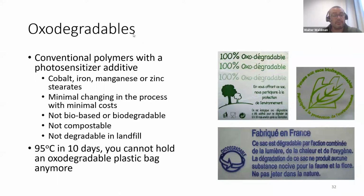So just as information, here in the laboratory, in 10 days, using 95 degrees, I can transform a plastic bag into nothing. It remains a plastic bag, but I can't hold it anymore without breaking it. If you keep it 10 days at this temperature in an oven, you are not able to pick it up anymore. You need to get something and remove the plastic from there. So you can use less time, and this polymer is going to break in the installation, in the art gallery, if it's the purpose of the artist.